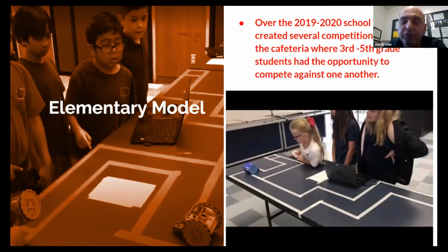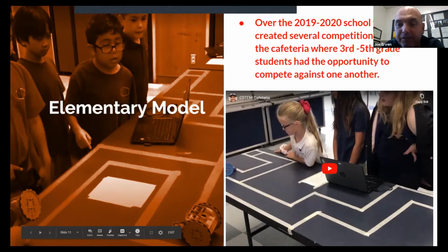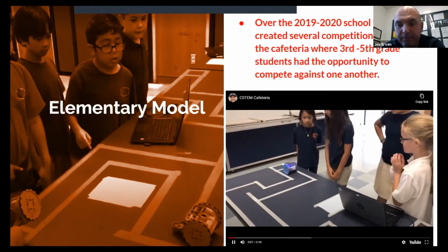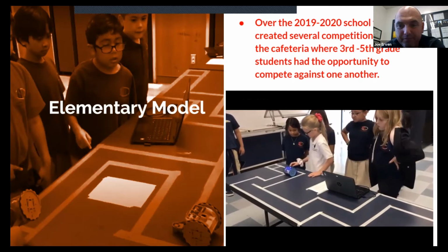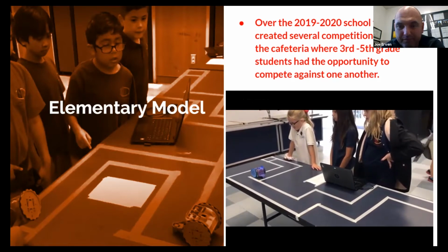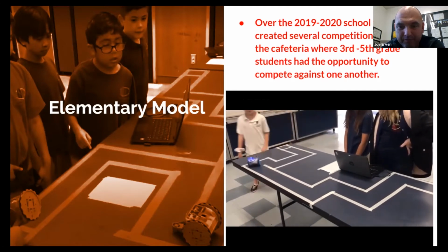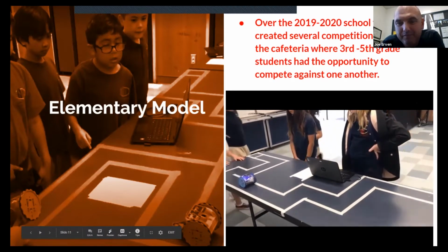Over the course of this year, so this was our first year of full implementation, we created several competition days in the cafeteria where 3rd through 5th grade students have the opportunity to compete against one another. And here's just an example of one of those competition days. So we're trying to make it a little bit better every year.